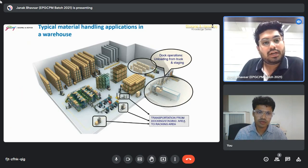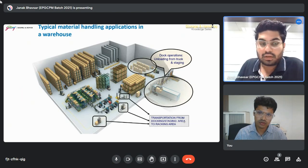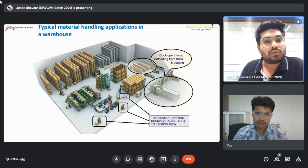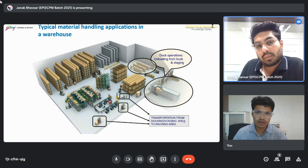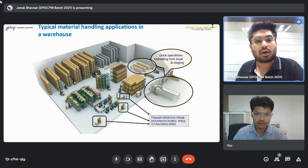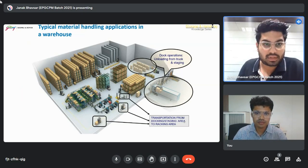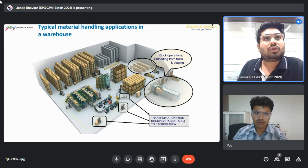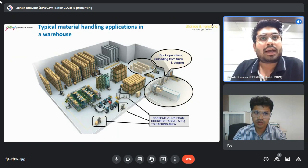Contrary to that, let's say you are a 3PL company. You do not require a docking application, you just need racking. You take the pallet out, put it in the container when it comes, and you just have to dispatch it. So you do not require a docking area, but you require a huge racking area. Optimization of the space depends on your application. I'm just digressing, but we were coming to the different elements of a warehouse.